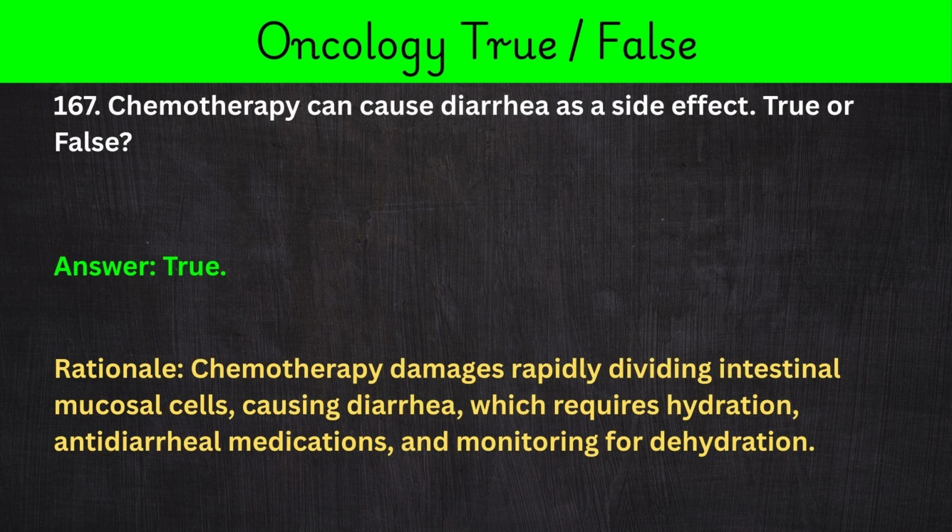167. Chemotherapy can cause diarrhea as a side effect. True or false? Answer: true. Rationale: chemotherapy damages rapidly dividing intestinal mucosal cells, causing diarrhea, which requires hydration, antidiarrheal medications, and monitoring for dehydration.